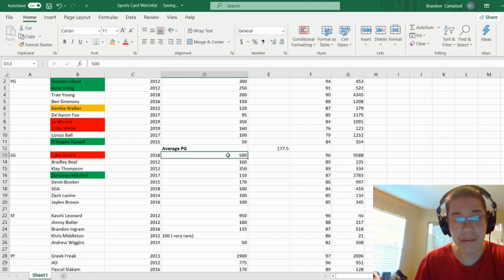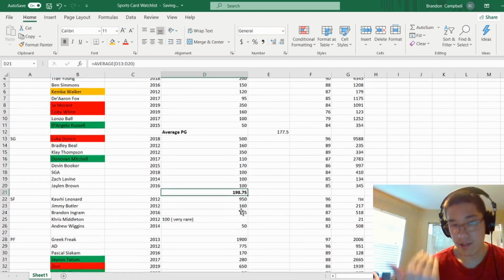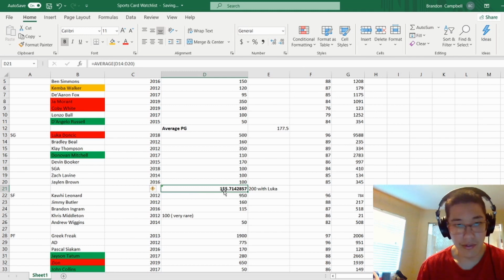Now I'm just going to do the same thing. Look at the average, about 200 apiece. It's inflated by Luka, so it's about 200 with Luka, and it's 155 without him.